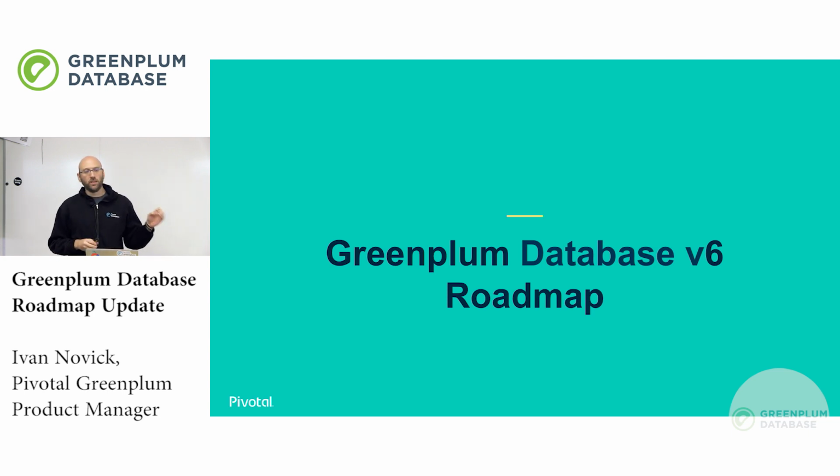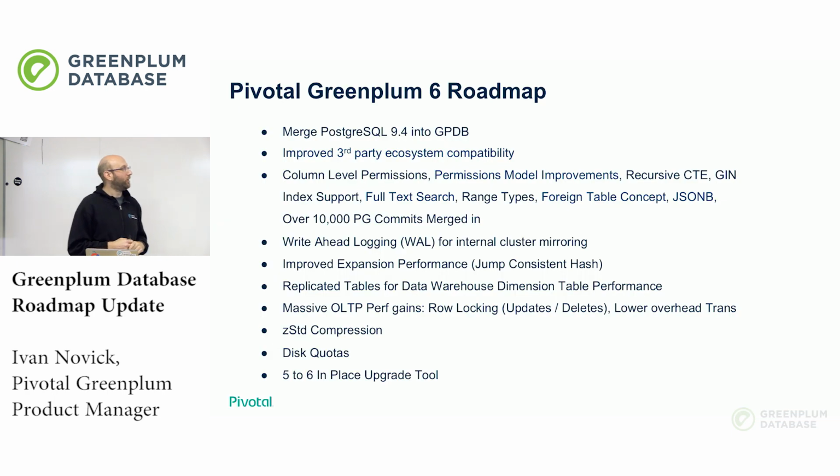This release, Greenplum 5 has gotten a huge adoption on top of where we were with Greenplum 4. And I think Greenplum 6 is the opportunity for us to really break through into a much wider market.